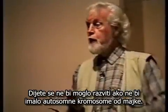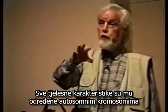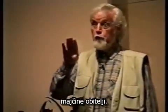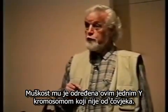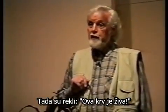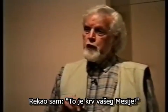You see, a child could not have developed if they hadn't had the autosomes from the mother. So all of his physical characteristics were determined by his mother's side of the family, her autosomes. His maleness was determined by this one Y that came from a source, not a human male. Then they said, this blood is alive. And then they said, whose blood is this? I said, it's the blood of your Messiah.